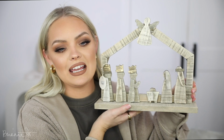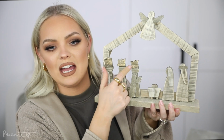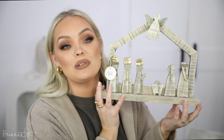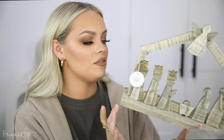I feel like it just goes with everything, and I love it. It's so special. So this is the nativity scene that I got. It has this sleek wooden vibe, and the crowns have a little bit of gold foil on them. I just really love this. I think this would actually look really good on a windowsill or on our entry table. I really, really loved this, and it was literally exactly what I was looking for.